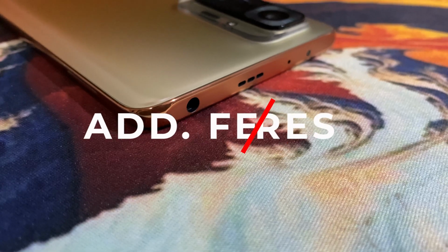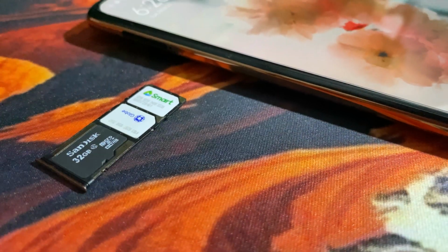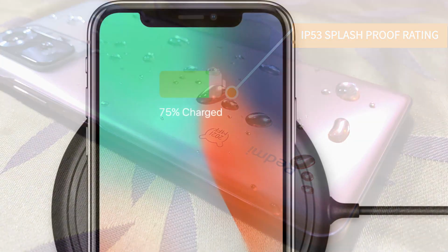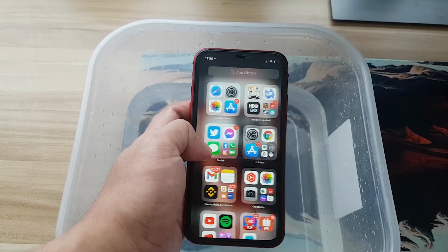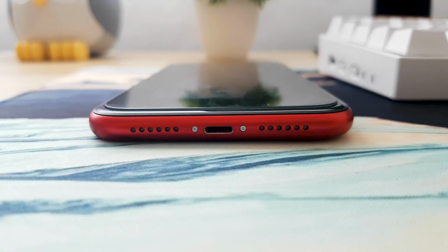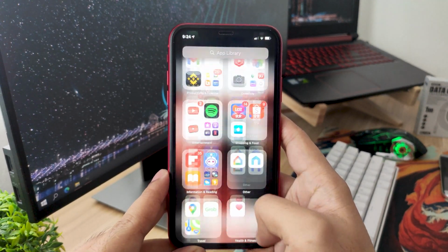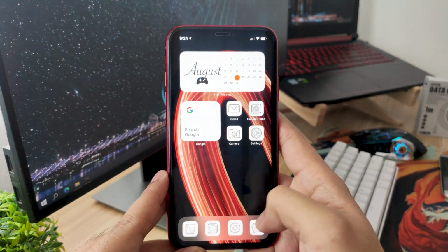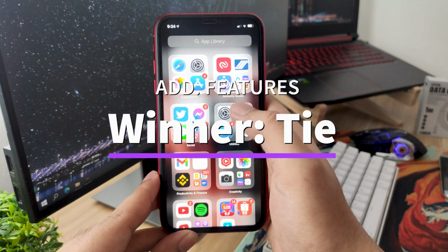So both do have a lot of additional features. The Redmi Note 10 Pro does have a headphone jack, an expandable storage, and an IP53 rating, while the iPhone 11 does have wireless charging, full water resistance with a rating of IP68, and also a great stereo speaker. If iPhone only had a headphone jack and expandable storage, then it could win this round. But unfortunately it doesn't have them. They have additional features the other doesn't have or the other one excels at. So for me, for this round, it's a tie.